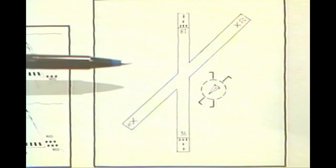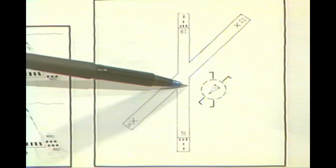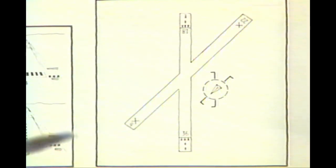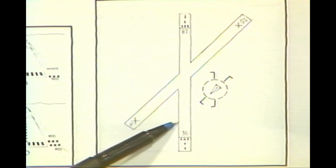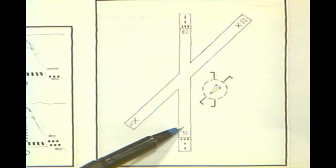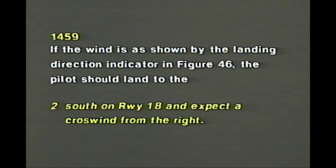If the wind is as shown by the landing direction indicator in figure 46, the pilot should land to the... Okay, the winds are coming out of the south, which means we'd want to make a landing to the south. So we'd want to land on runway 18, and we'd have a crosswind from, we looked at this before, the right. Let's see if we have an answer that looks like that. Answer 2, south on runway 18 and expect a crosswind from the right.